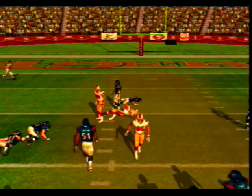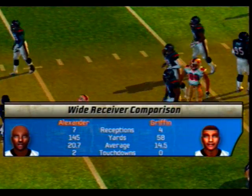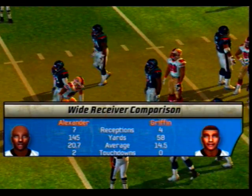Link to the wide receiver. They'll spot this one at the 11-yard line. He wraps up the ball carrier, and his tackle total is now 4.